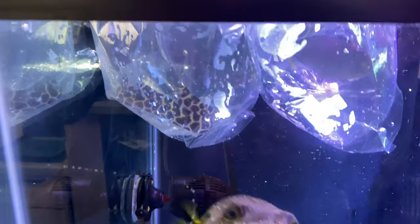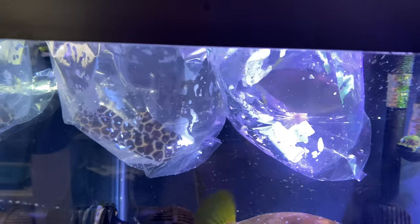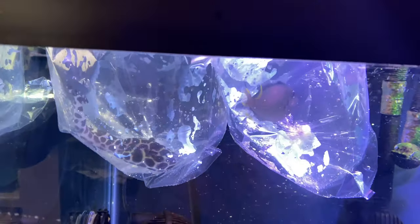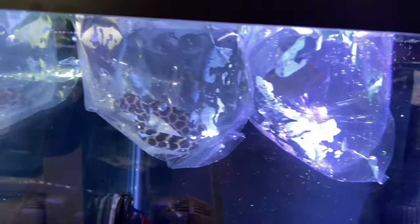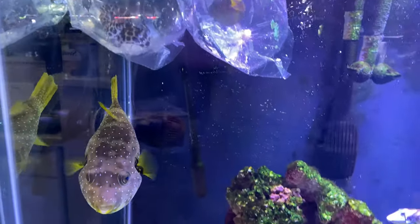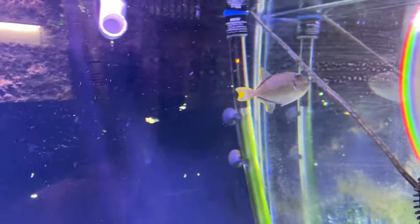So all I'm doing is just pouring a little water in every now and then. Add a little bit more. So I will pick up this camera again when they are ready to go in. Time to get the trigger in there. There you go. One in.